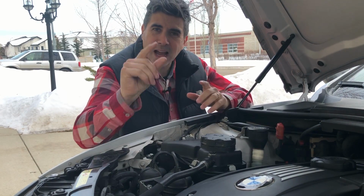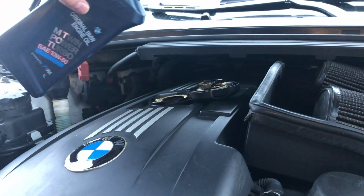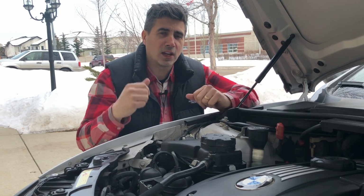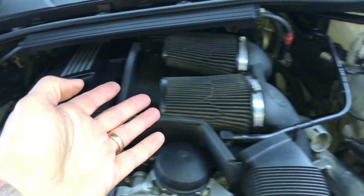Specify, give them exactly what you want done. Sure, things like oil changes are very, very important. You want to make sure you take care of that. Brake fluid, coolant changes. These are all great things to do on a regular basis. They're the lifeline of the car's health. But there's a lot of other things that don't need doing anymore or just are plain pointless.